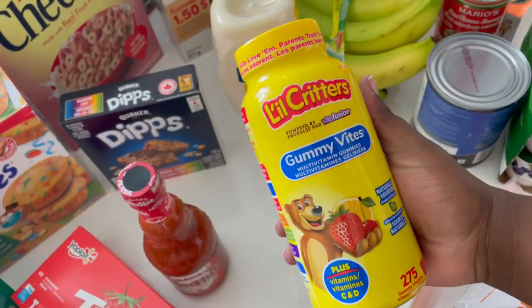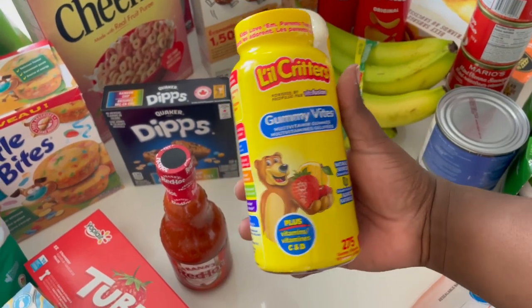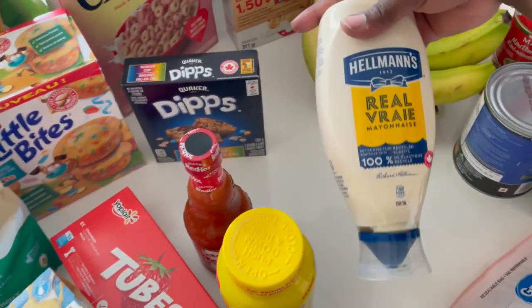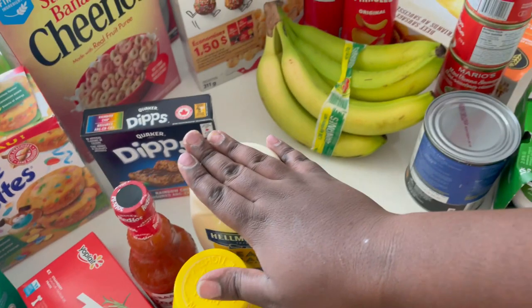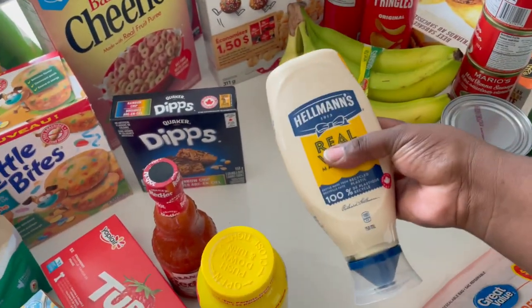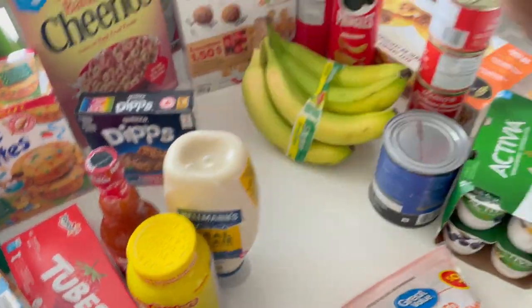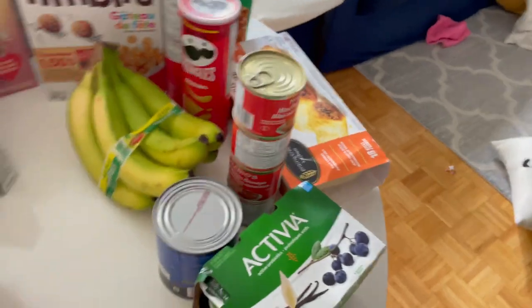I wanted to start the kids back on their vitamins, so we got this big size of little critters from Costco. We got some mayo from Walmart. And the reason I do Walmart and Costco is because sometimes I really just want to buy this versus like four of these or two of these, so that's why we go to both places, because I don't necessarily need all of that.